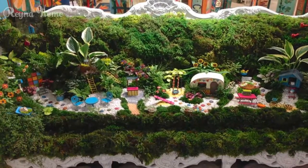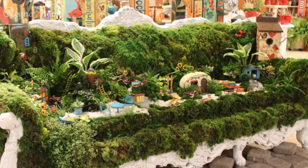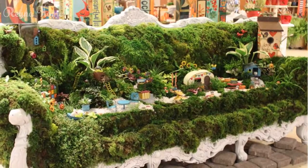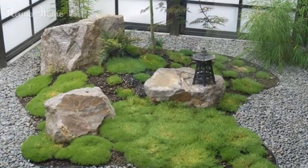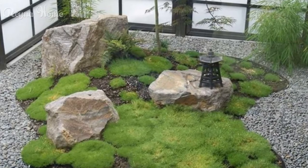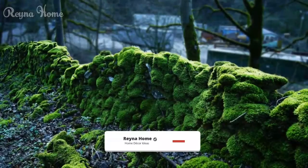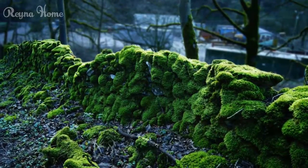With the insights and ideas presented in this guide, may you embark on a moss gardening journey that not only transforms your outdoor space, but also connects you to the ancient rhythms of the natural world. Your moss garden will be a sanctuary of tranquility, a testament to the enduring elegance of moss, and a living reminder of the power of quiet persistence. Happy gardening, and may your moss-covered haven bring you endless moments of serenity and wonder.